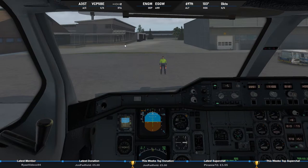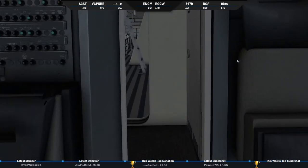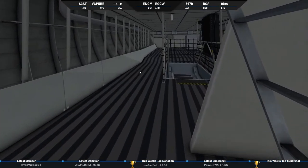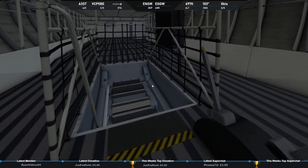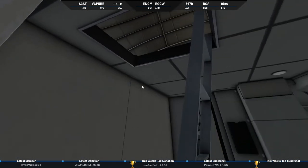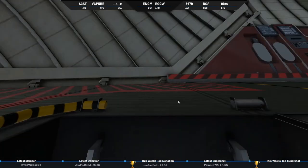Yes, Andy, don't forget to make sure the doors are closed. Thank you for reminding me. Yes, if you don't do that, you're going to have pressurization problems. So, a couple of things to check. Make sure that door is closed. It is. Let's close the trap door as well, which I think is here. Try not to break my fingers off here.